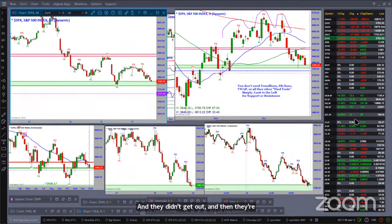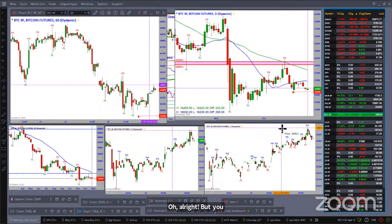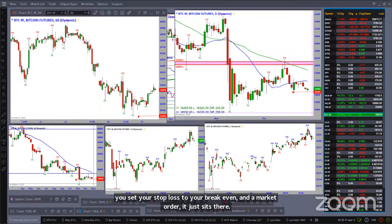So, all right. You're in the room, talk about that. We can see different situations, right? Does break even float or does it stay set? When you set your stop loss to your break even and a market order, it just sits there. If you put good till canceled, it's good till canceled.